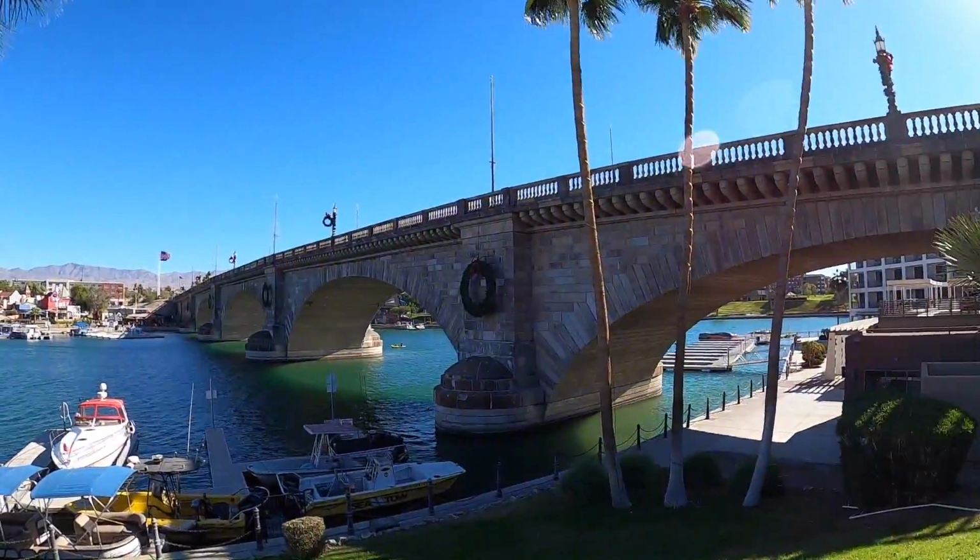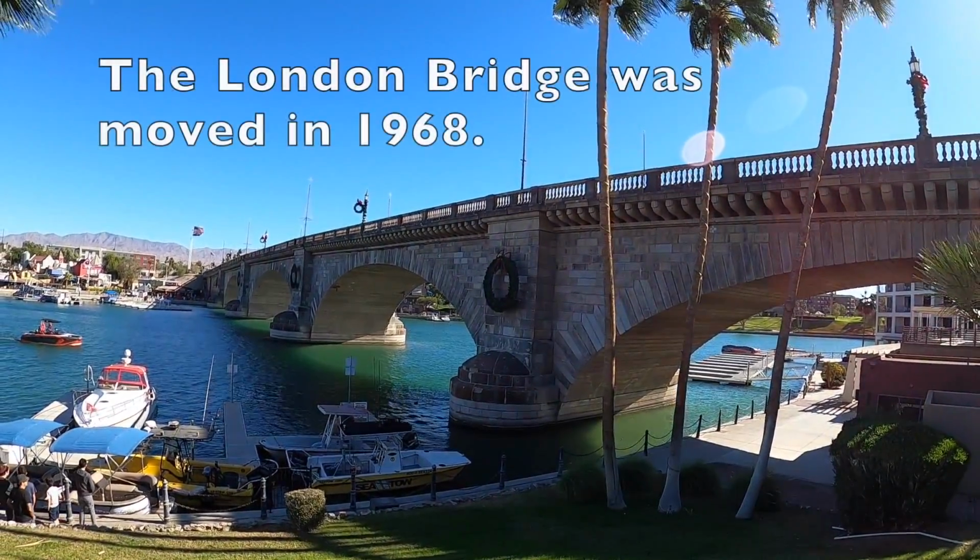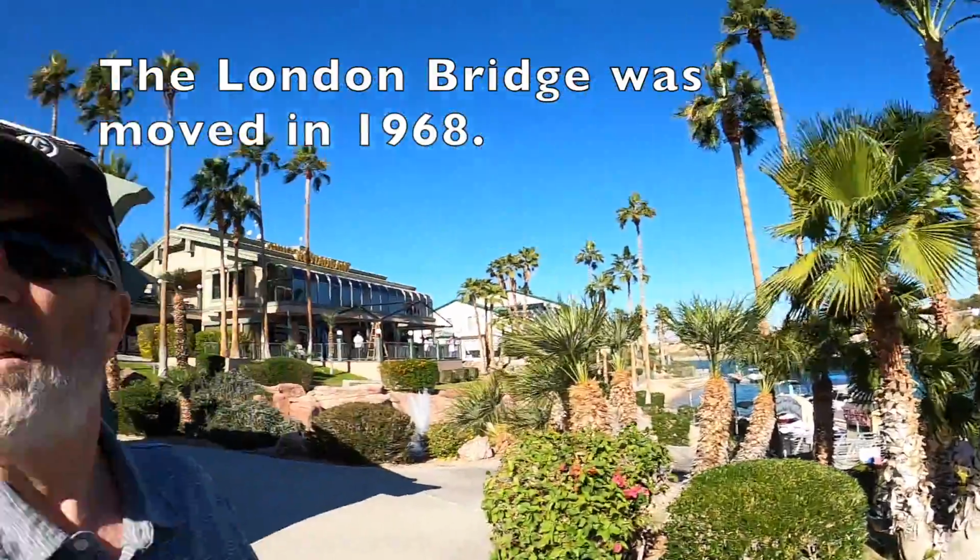Of course, the London Bridge came over from London. They took it apart block by block, moved it over here and reconstructed it. What year was the London Bridge moved over here? I have no idea. Don't remember, huh? It was after World War II sometime. Beautiful area down here.